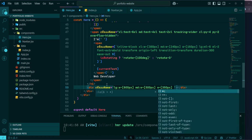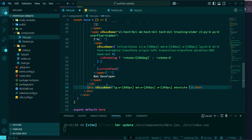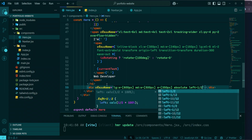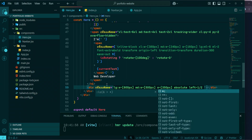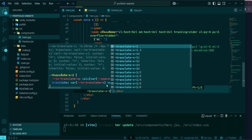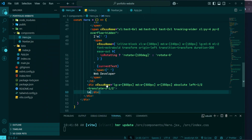After that, I'm going to define the position of the div element. It's going to be absolute. Then we need left position equal to 50%. And then in order to center the element horizontally, we need to use minus translate x 50%. Inside here, I'm going to open image.